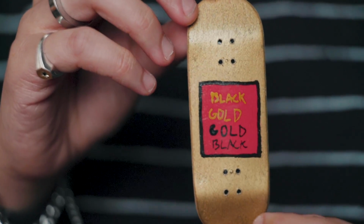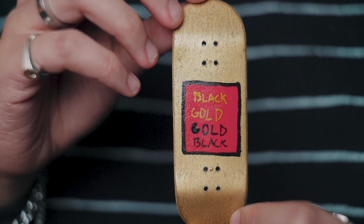Next, I have a Bosswood, I'm pretty sure. It's this graphic, just says black, gold, gold, black. I got this in the unboxing I did from Hannah, where she was sending me stuff and things got lost, and then she made up for it by sending me another package, but she sent more than she really should have, and this was one of the boards she sent to me. This is the only Bosswood of my collection because I've sold or traded all my other Bosswoods.